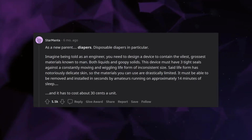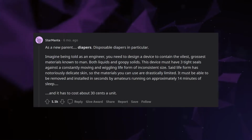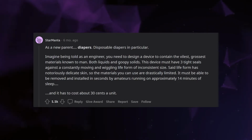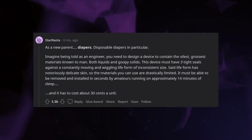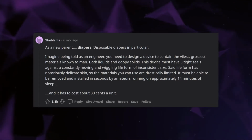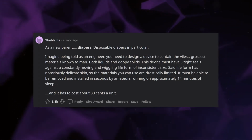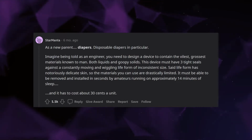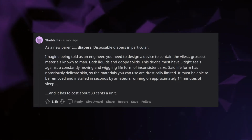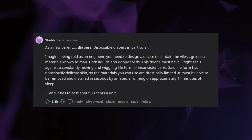As a new parent, diapers, disposable diapers in particular. Imagine being told as an engineer, you need to design a device to contain the vilest, grossest materials known to man. Both liquids and goopy solids. This device must have 3 tight seals against a constantly moving and wiggling life form of inconsistent size. Said life form has notoriously delicate skin, so the materials you can use are drastically limited. It must be able to be removed and installed in seconds by amateurs running on approximately 14 minutes of sleep. And it has to cost about 30 cents a unit.